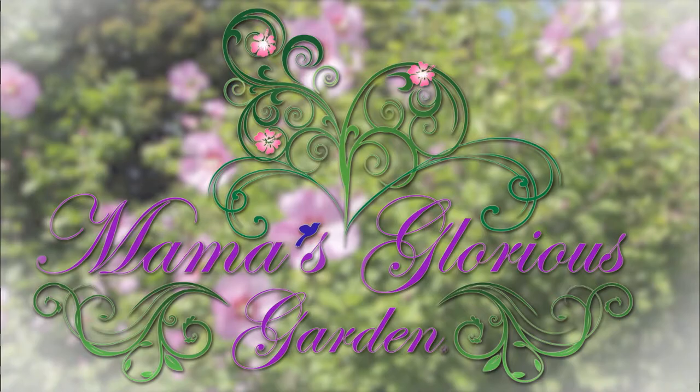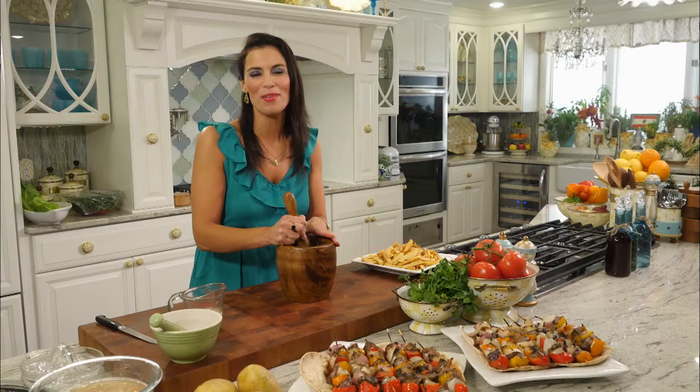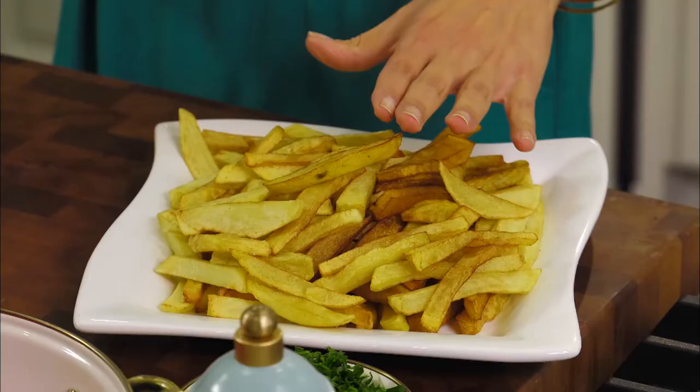Isn't my binti herb garden that Mama planted for me so beautiful? I'm so thankful and grateful to Mama for planting it for me this year, because I cook so much with herbs that it's really nice to just have them all in one place. It's like one-stop shopping for all of my fresh herbs. And in the meantime, I finished frying our Lebanese-style French fries, which I have right here.